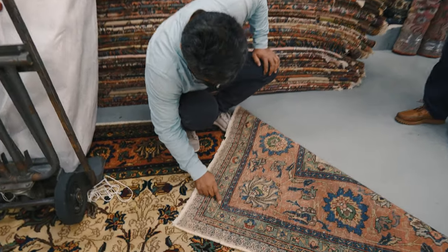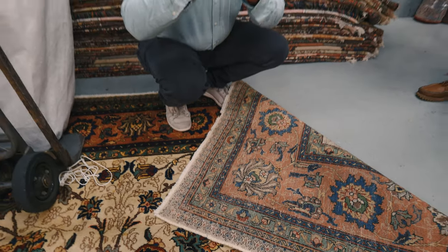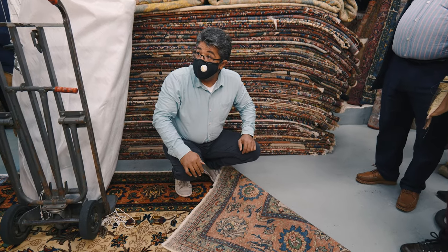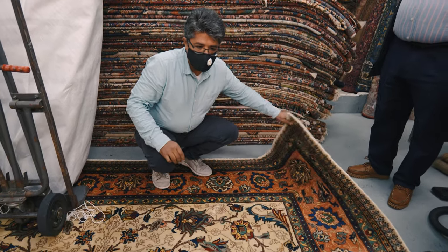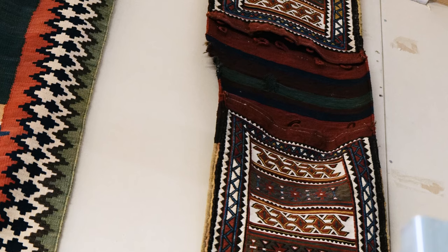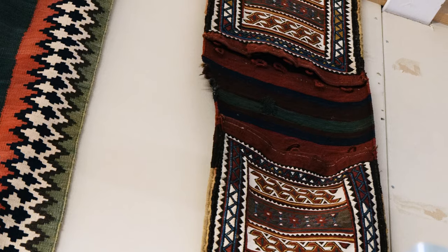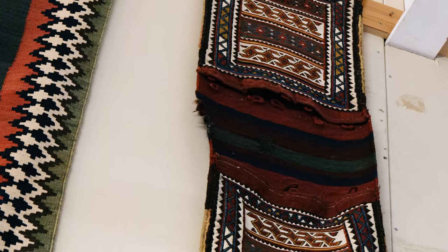Each of these, they weave it one by one. So imagine how long it takes to finish this. But day by day, the weavers' production is coming down, because the new generation are not interested in sitting and just weaving the rugs. So how many people for how many days?